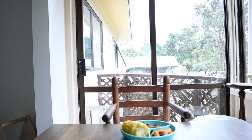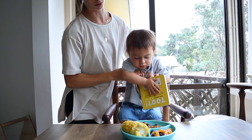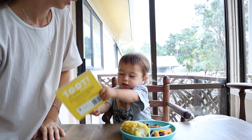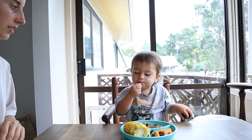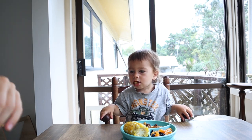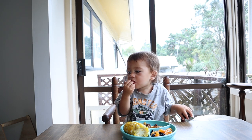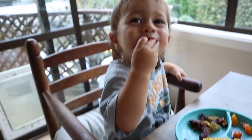Yum yum yum. We can read that after. Mmm. That's sweet potato. That's a white sweet potato you're eating. Oh, yum, yum, yum.